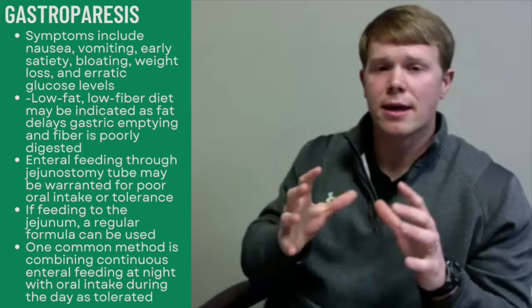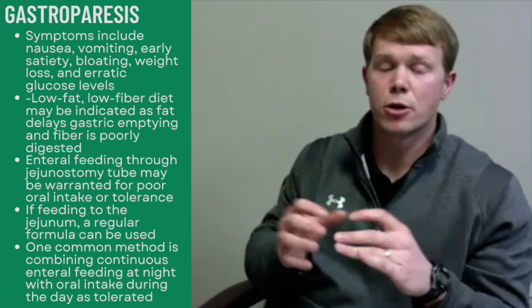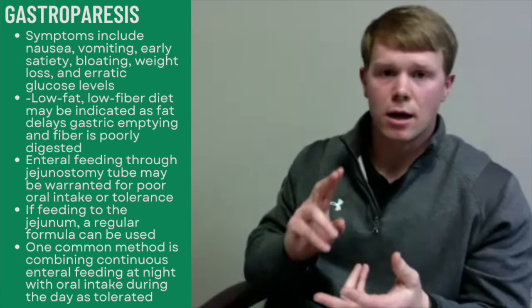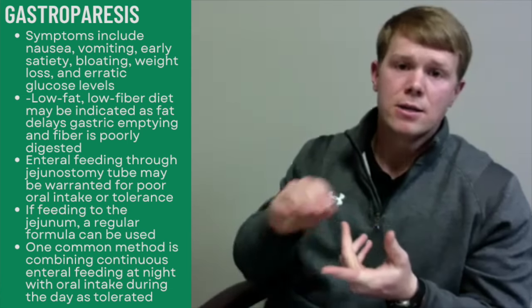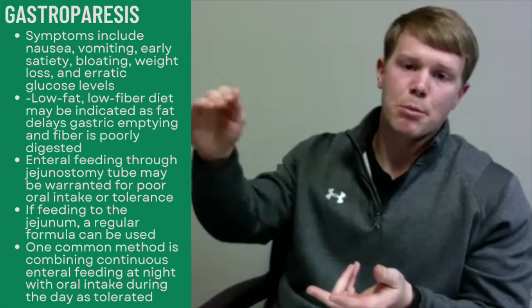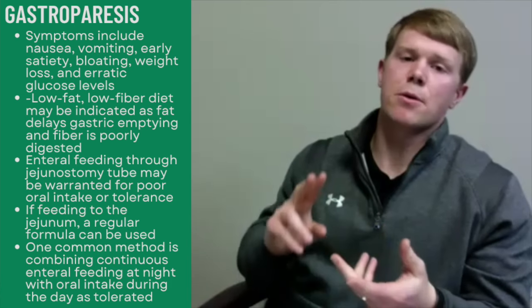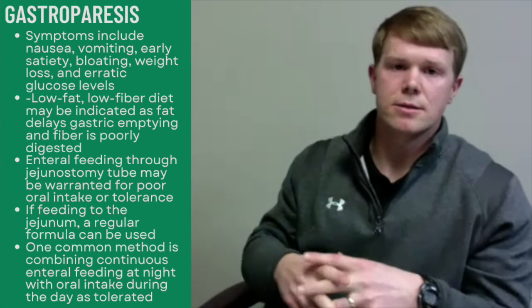When you think diabetic patient and gastroparesis and their nutrient intake, you want to think low fat, low fiber diet, because a high fat diet slows down gastric emptying or gastric motility, and a high fiber diet is poorly digested. So think low fiber, low fat for someone that has gastroparesis.